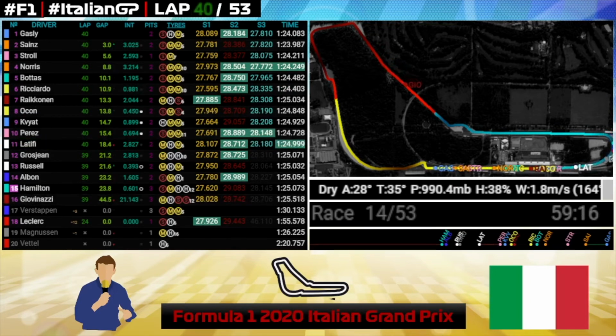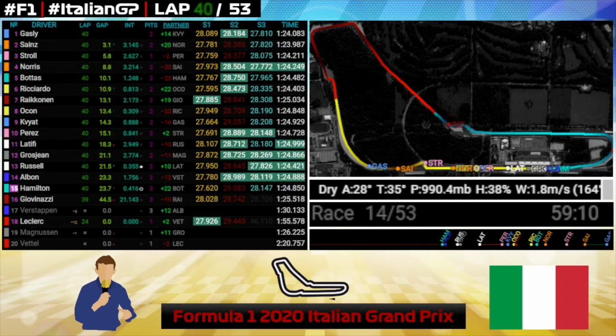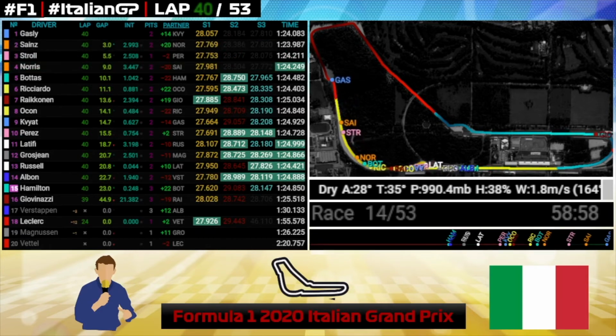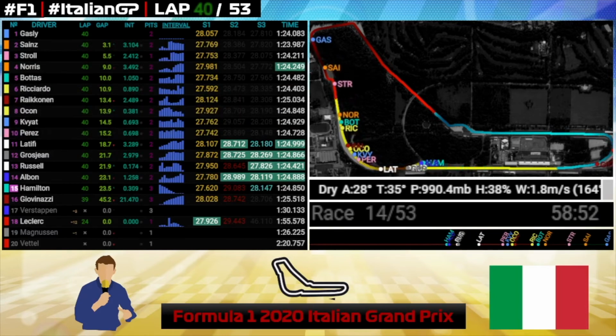As you can see, it's half a second between Albon and Hamilton now. Is he going to try anything into the Rettifilo? Look, he's gaining. This might be his best opportunity. Albon pulls to the outside, and Albon locks up and goes straight on. Albon got caught out by Grosjean locking up, and he got the smoke, and then he got pushed out as well. So this is now Russell versus Grosjean and Hamilton versus Albon.